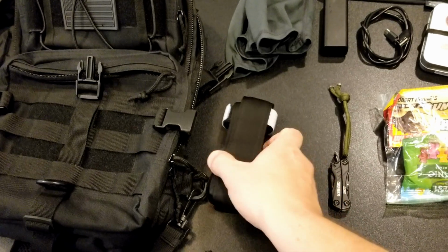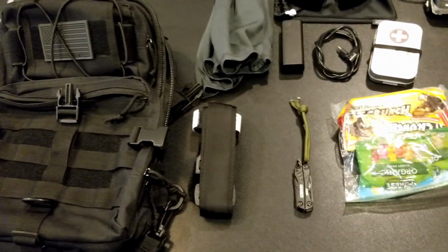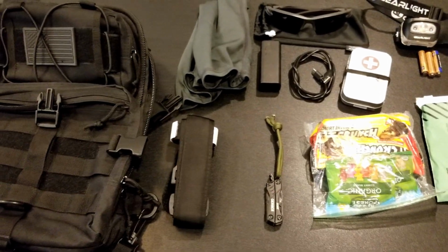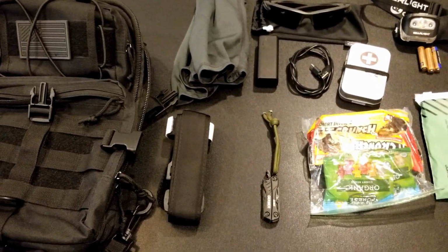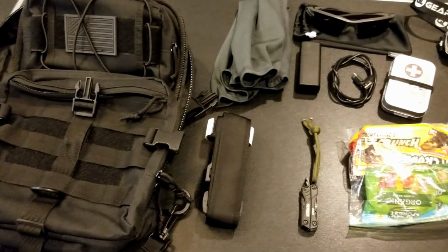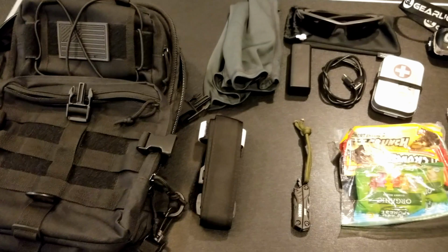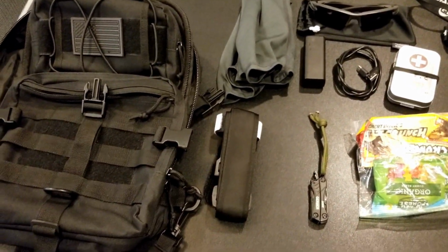This is a tourniquet. And yes, sadly, I have had to use a tourniquet before. I've stumbled across accidents where I needed to apply first aid because paramedics, EMTs have not made it there yet. And there have been situations where I have had to use a tourniquet.